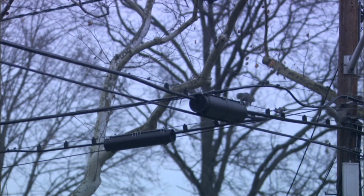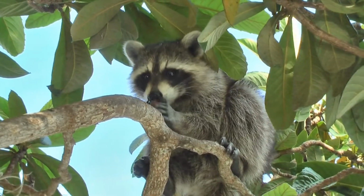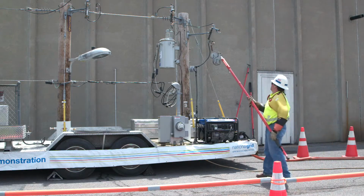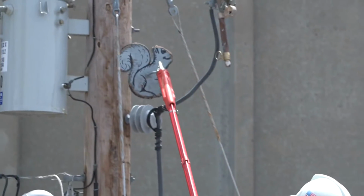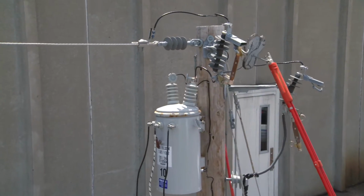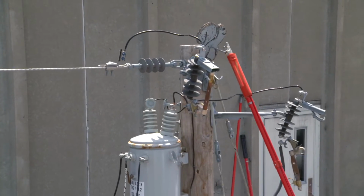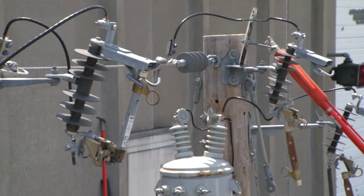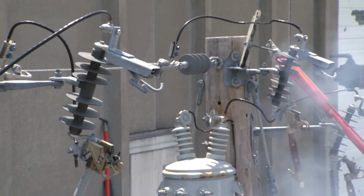Animals can be a big problem for National Grid. Squirrels, raccoons, and large birds have caused many power outages. Electricity is always looking for a path to ground. It travels along our lines, but is insulated from the poles. When an animal bridges that insulation, it becomes a part of that path to ground, and here's what happens. That arc trips the fuse, and that's what makes your lights go out.